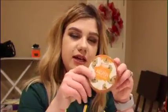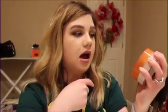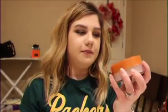I've tried the Laura Mercier that everybody raves about, and I like this better. The smell, if you watch anybody review this, they're going to talk about the smell. The smell doesn't bother me. I actually really like the smell. At first it kind of smells like an old lady, but the more I got used to it, it smells like a clean scent to me. But like I said, the smell doesn't bother me.